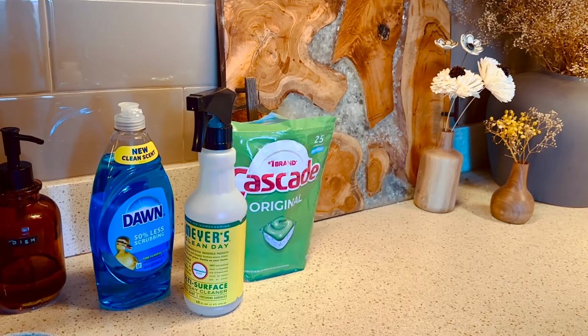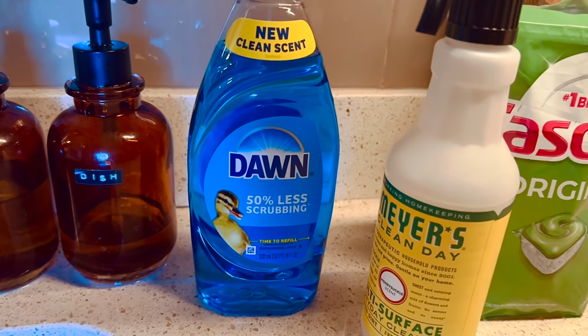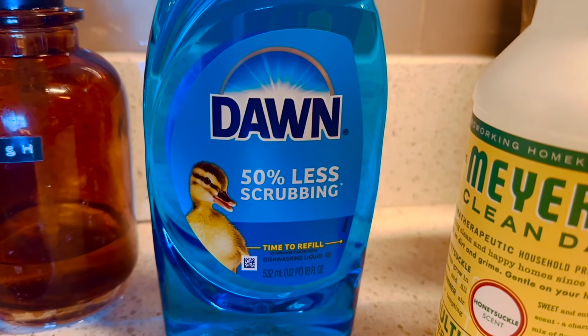The pretty little things that you worked so hard to curate for your kitchen. So here's some examples of ugly little things that can surface in a kitchen. A dish soap bottle, or really any cleaning agents. A bottle of Dawn dish soap, for example. As cute as that little duckling is, this bottle is not going to do anything for the style of your kitchen. So something like this, I would recommend storing away.